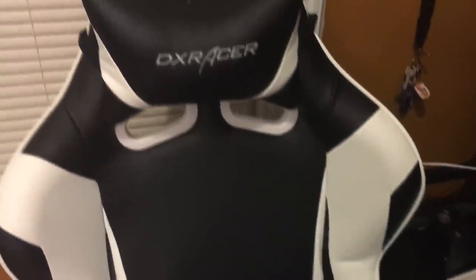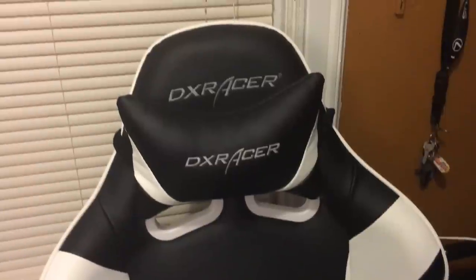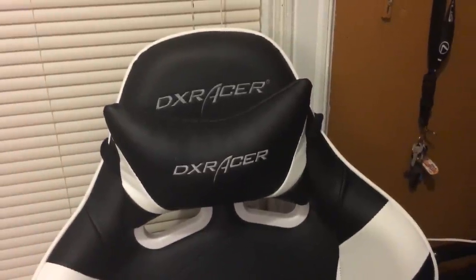Here, starting off, you guys see the DX Racer chair. I'm sure all you guys are familiar with the DX Racer chair. You see it in YouTube videos and all that. I have one as well. I love this chair. It's very comfortable. It's a great chair. It is a little pricey, but it does get the job done very well, I must say. You're definitely doing it big if you have one of these chairs.